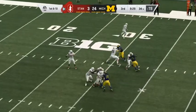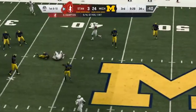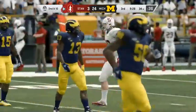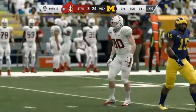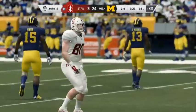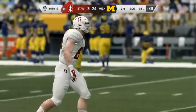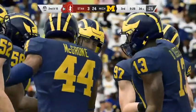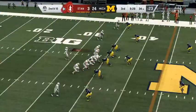They go back to the air here after the INT on the last drive. And this will be incomplete. Physical play on the football there, and it's 2nd down. Well, this at least is the right idea. I think they've got to get the tight end more involved. He had just 1 target in the first half, incomplete. Now incomplete here with the first target in the second half. Yeah, should not stop them at all from going back to him.